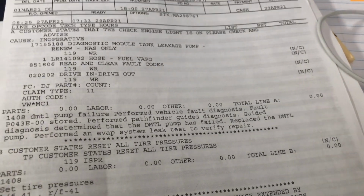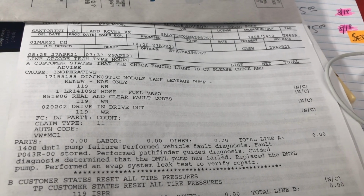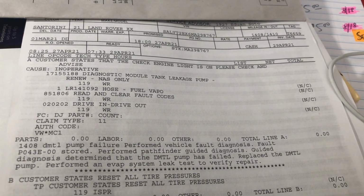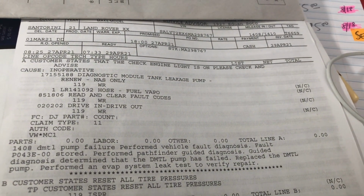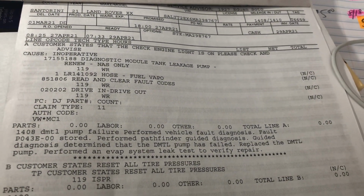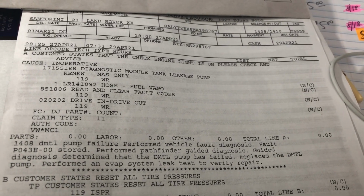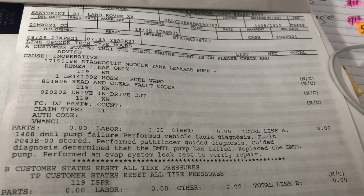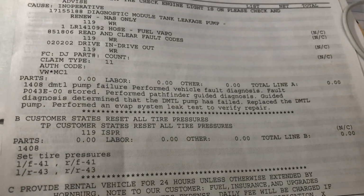The first problem I had with the car was when it had less than, on here it said, about 1,400 miles on it. There was a pump failure of some sort. So that was replaced. The DMTL pump had failed. They replaced the pump and performed a leakage test to verify that it had been repaired. They did a few other little minor things.